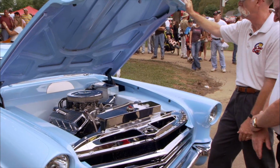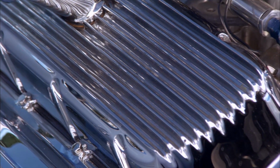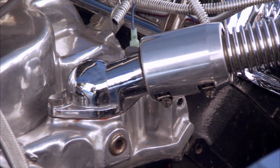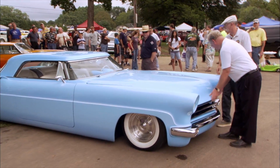I bet this gets around pretty good. Yeah, it's a cruiser. It's going to break no speed records or anything. It cruises nice, real good. You want to close it down? Okay. That's an expensive hood. I don't want to do that.